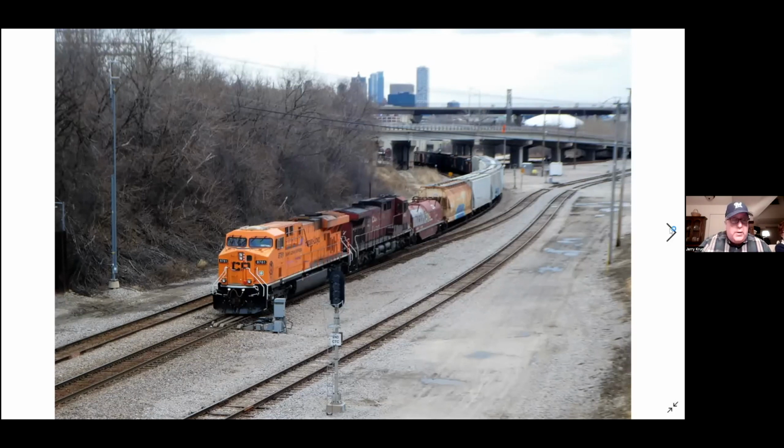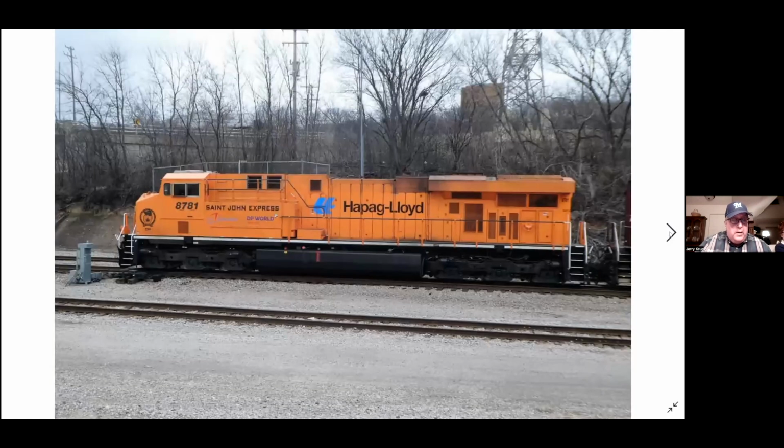on 26th. It was stopped right here. I don't recall why. So I shot it from Canal Street, then shot it from the parking lot of the building next to where it was stopped. It's meant to commemorate container service through the Atlantic Ocean. Quite a change for the normal CP scheme.